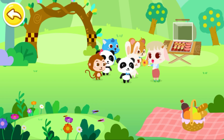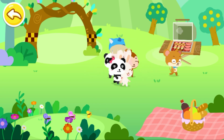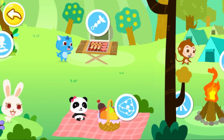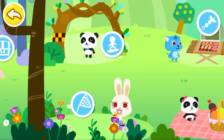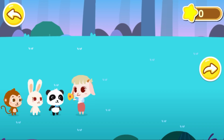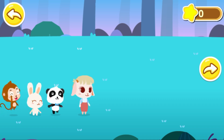The spring trip has begun! Yes! Looking for the treasure chest. Children, two treasure chest keys have been lost in the woods. Can everyone help me look for them? Yay! Time to look for the key!